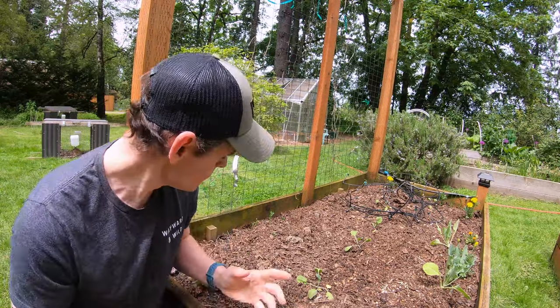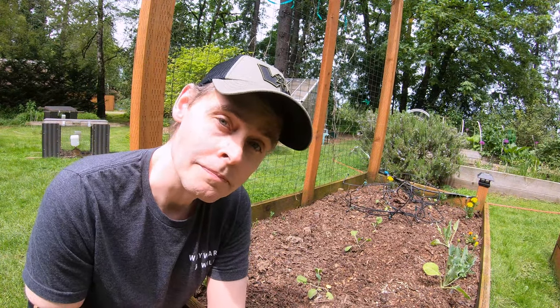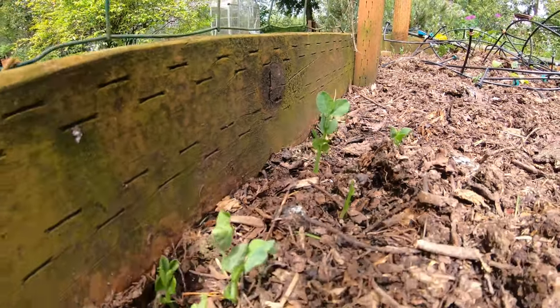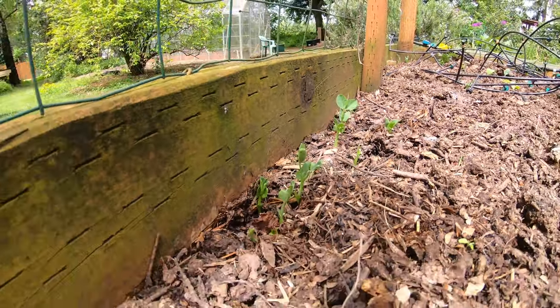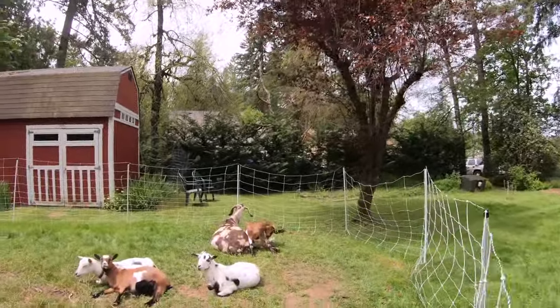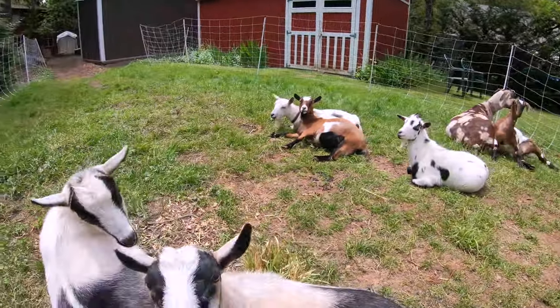This is pretty cool. Peas that I just recently planted have started to grow. Life is pretty good out here. Good for goats too. Look at these lazy goats.